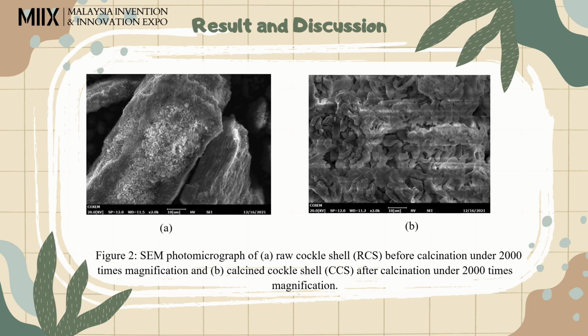The RCS micrograph showed a combination of stone and fine powder particles. On the other hand, the CCS micrograph illustrates a coral shape with spaces that grew larger as a result of the high calcination temperature. This porosity may be capable of trapping adsorbents during the physical adsorption process.